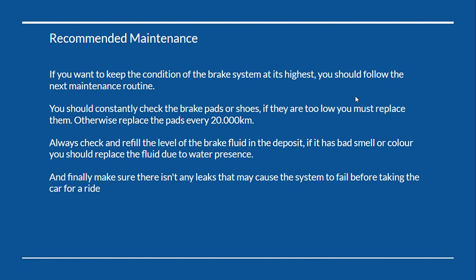Always check and refill the level of the brake fluid and deposit. If it has bad smell or color, you should replace it due to the water presence. And finally, make sure there isn't any leak that may cause the system to fail before taking the car for a ride.